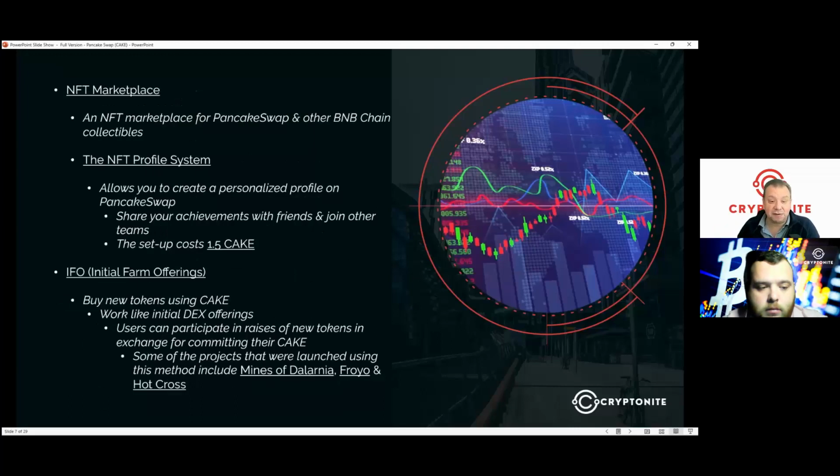Then you have the NFT Marketplace, where you have a lot of collectibles from the BNB chain. They have multiple collections you can choose from, and the prices are displayed right there. It's very easy to buy. Usually you see a lot of collections at low prices. They start at around $5, $10, $20, $50, etc.